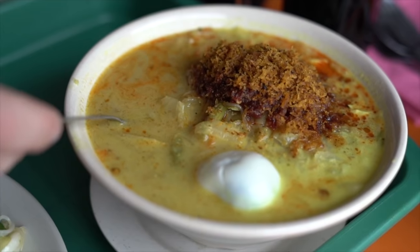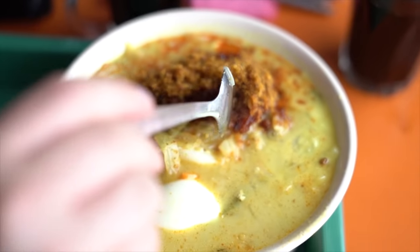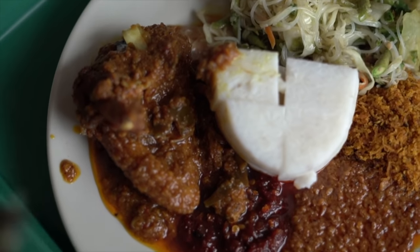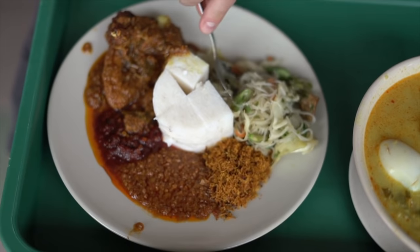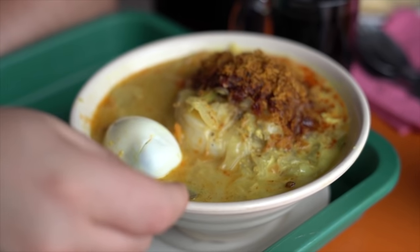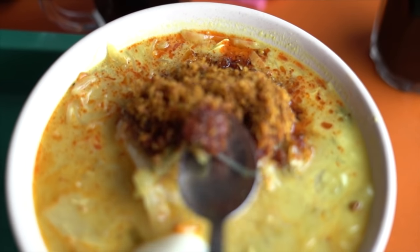Lontong. This dish has Javanese roots and is popular in the state of Johor. Lontong are compressed rice cubes that can be served wet or dry. Lontong kering or dry lontong is served with sambal, peanut sauce, veggies, and meat like chicken rendang. The wet version is served in a coconut milk and turmeric-based broth with veggies. Both are popular for breakfast.